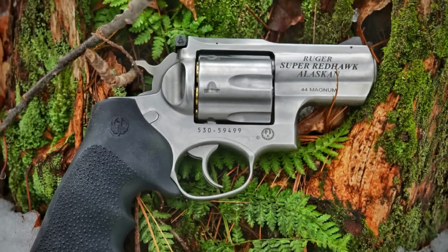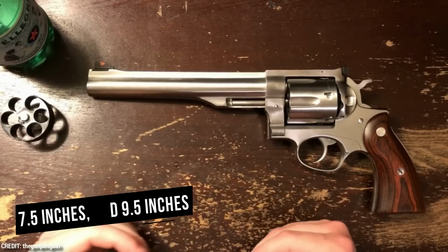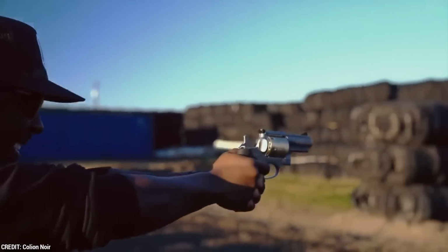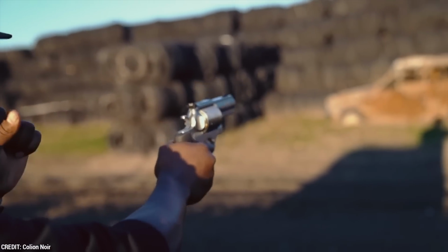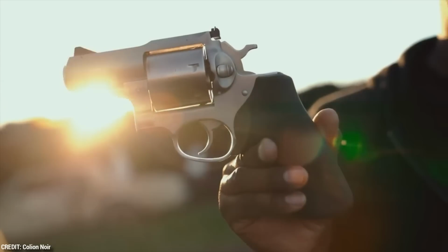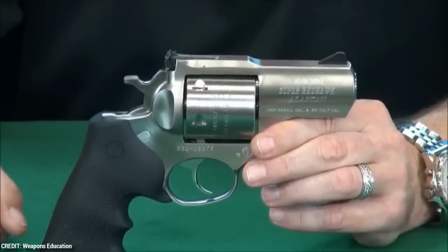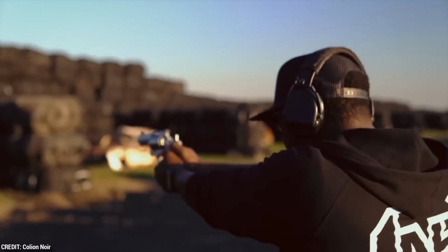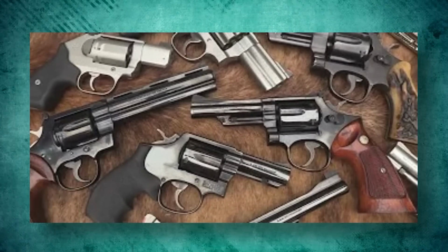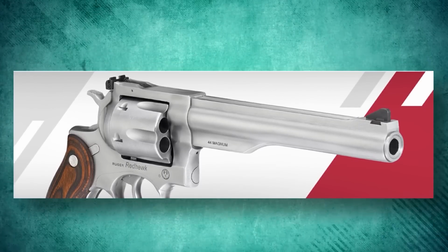The Super Red Hawk is available in barrel lengths of 2.5 inches, 7.5 inches, and 9.5 inches. All Super Red Hawks with the short 2.5-inch barrel are designed chiefly for self-defense against aggressive big game animals such as brown bears. This is called the Alaskan model. The shorter barrel really comes in handy when you are in a situation where you have to draw the gun from your holster very quickly. It can also be fired much faster than the models with the longer barrels. This gun is also available in a wide range of calibers. The original chambering of the gun, the .44 Magnum, is still the most popular one.